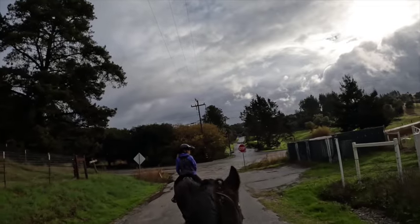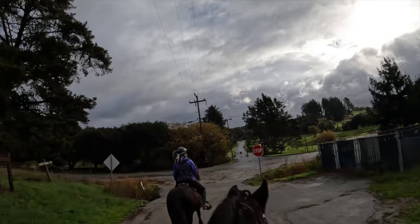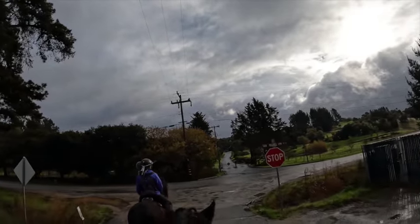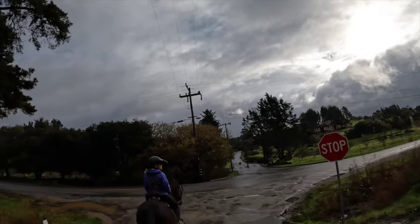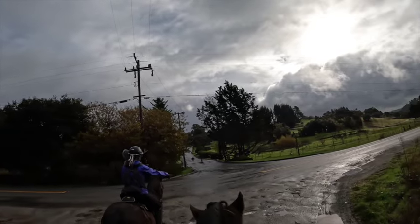So once we get up here, we're going to stand next to each other and then we're going to cross the road together. Okay. When we go across the road, if possible, you want to walk a little fast because sometimes cars come flying around the turn. So you're going to make them come up here.